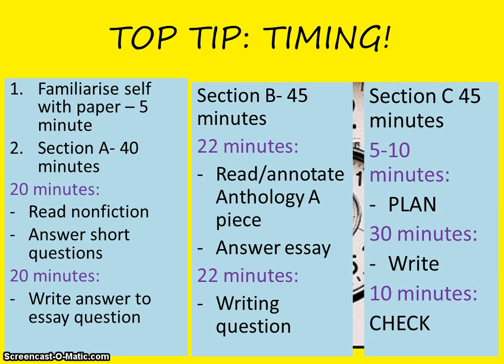Then Section C, one essay only. This is the big one, remember. So it's going to look longer than your other essays. That's to be expected. And this is the one that's 20 marks, or a third of your exam. You need to take 5 to 10 minutes to plan. Then 30 minutes to write this, and then 10 minutes to check over it.